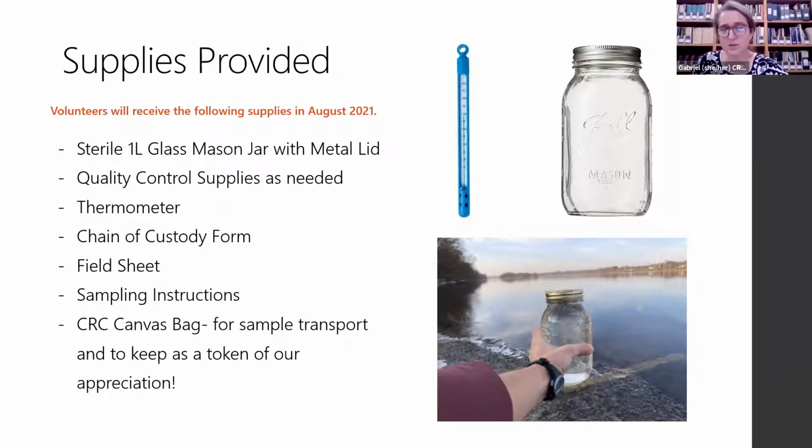We'll provide quality control supplies as needed, and I'll get to that in a few minutes. A thermometer for taking the temperature, a chain of custody form. Again, I'll go over that in a few minutes. A field sheet. Everyone's going to get a folder with instructions, so everything I say today is also in writing, because I know some folks learn best that way. And then we're also going to be providing you with a CRC canvas bag, conveniently usable for us to deliver the samples to you and for you to transport the samples back to us. But that is for you folks to keep as a token of our appreciation once you complete the sampling.